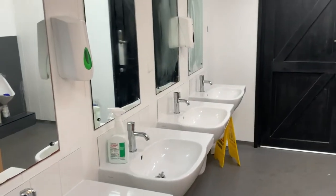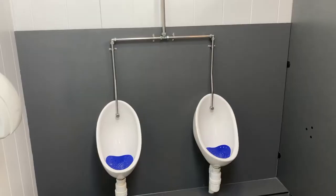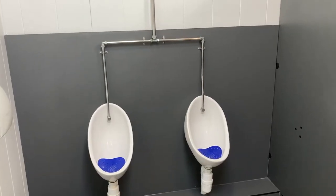Okay, so let's talk about the facilities. So, two showers, two cubicles, and two urinals. For the showers themselves, got a seat. As you know, if you watched all my reviews, I do like a seat in the shower. It lets you put the bag down, stops putting things on the floor. Plenty of hanging space for your towels and clothing, etc.